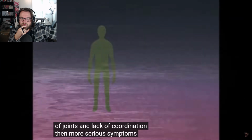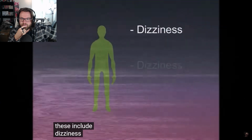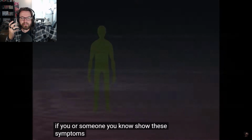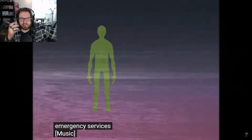Then more serious symptoms appear over time. These include dizziness, migraines, impaired speech, and trembles. It's like you're being turned into a zombie. What the heck? If you show these symptoms, contact poison control or emergency services. Is there an actual cure for it?